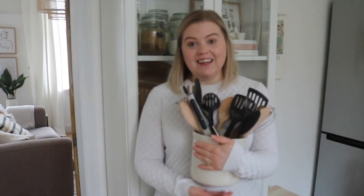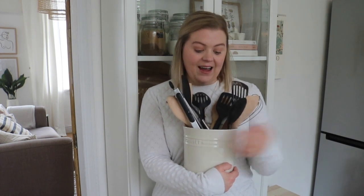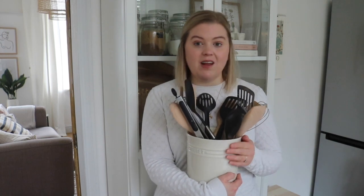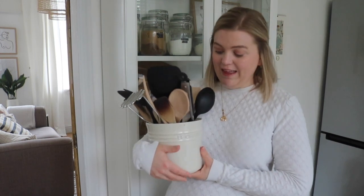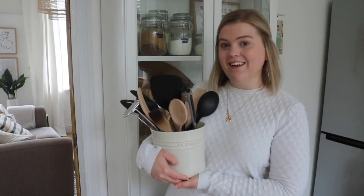Before I do that, I want to show you this bad boy, which is my pride and joy of the kitchen, I'm not gonna lie. This is my Le Creuset utensil holder and I absolutely love it. I got this on a John Lewis voucher and I knew exactly what I wanted to spend it on. It is spenny, she is a lot, but I do think it's worth investing in a huge piece like this because it's just timeless, and just look how pretty she looks holding all our utensils.